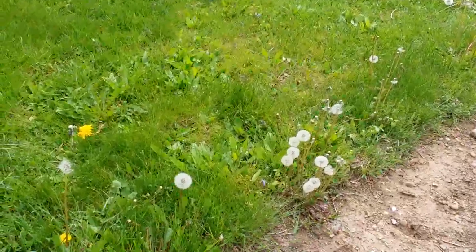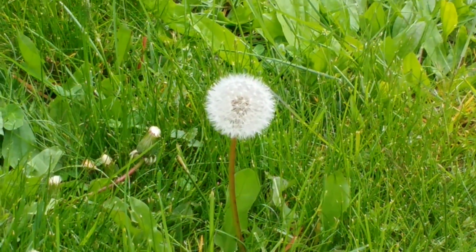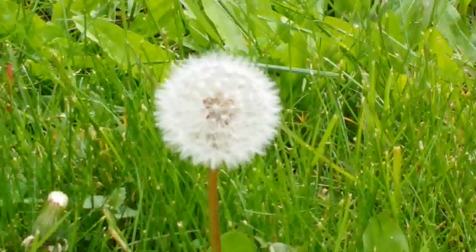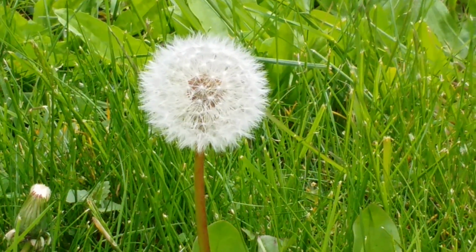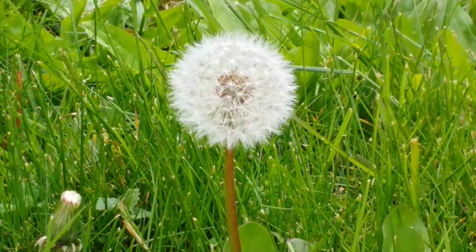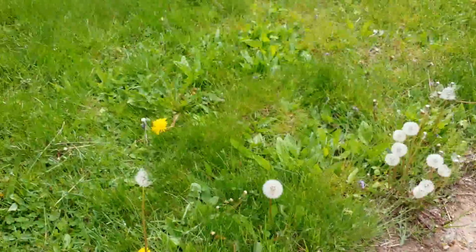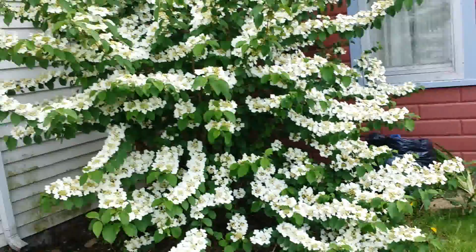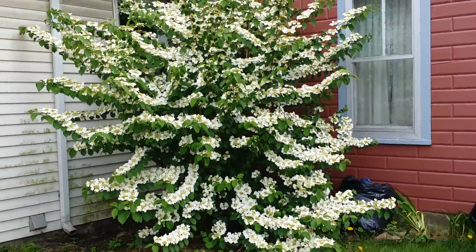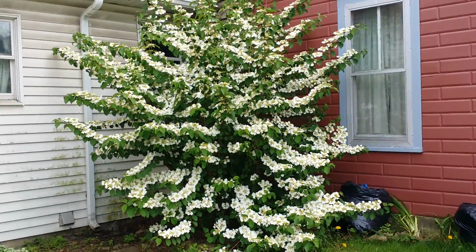The dandelions have all gotten poofy. I just think they're gorgeous like that. I don't know why people hate them so much. But isn't that pretty? That's just a dandelion, common everyday dandelion. But it really is pretty. And the viburnum is doing its wonderful, gorgeous bloom now.